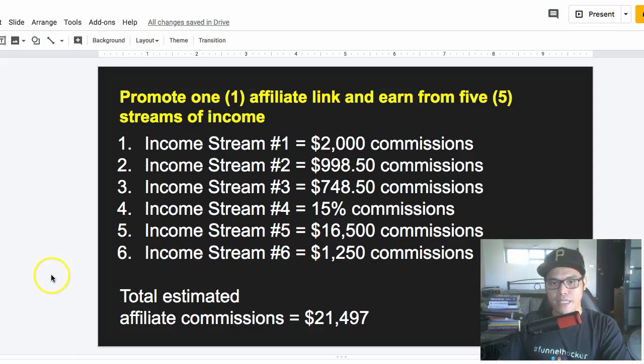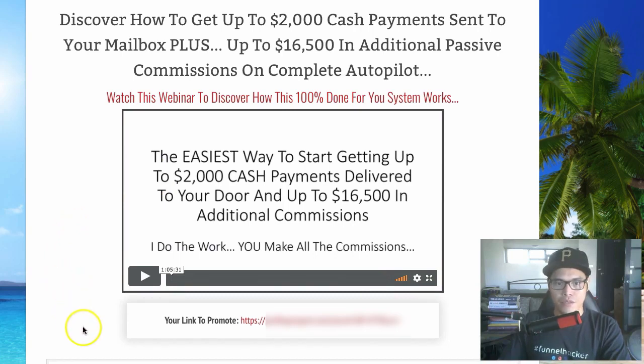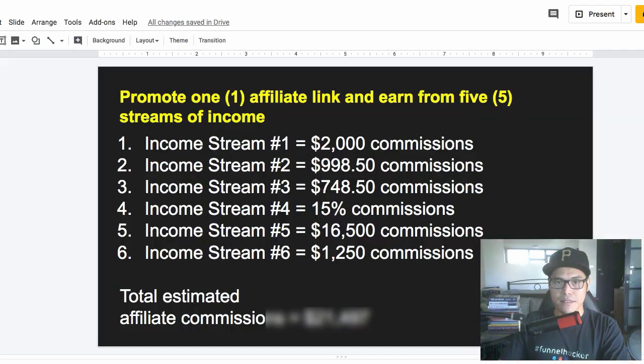So once you have set up all your income streams, the system will give you one affiliate link that you can promote. Okay, so if you go back to your system, see where it says your link to promote. This is going to be the link that you will promote. And when you promote this link, people will then see your system. And if they join the system and buy, you as the affiliate will earn all these different commissions. So that's how it works.